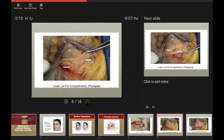the lateral fat compartment in this picture, and in between is the arcuate expansion of Lockwood ligament. However, and you see this obviously if you're going in the skin muscle flap technique or a transconj technique that goes preseptal. Next slide, please.